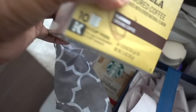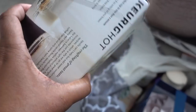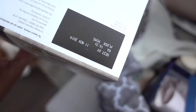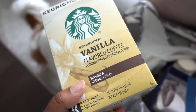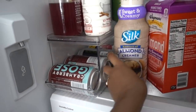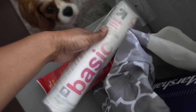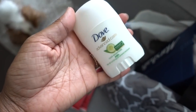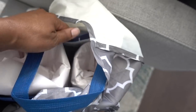And I got some more K-cups. I got vanilla. These were on clearance at Marshalls because I think they're about to expire, maybe like November, but I go through these so quickly that they'll be drunk by then. Got some creamer. I like the almond creamer from Silk. I got some wet ones because, you know, I'm a germaphobe. I got some cotton pads for my face. And a little thing of deodorant because I'm traveling very soon and I need one of these little travel sizes.